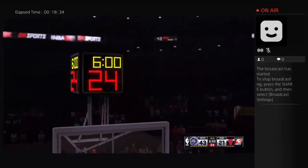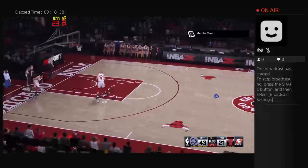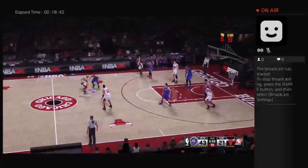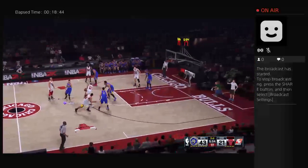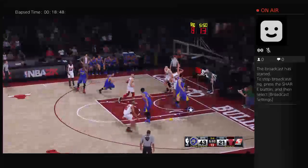Well, it's been a one-sided affair so far through the first 2 quarters, but there's plenty of time to mount a comeback. Klay Thompson with an impressive quarter. 9 points, and from long range, he's hit 1 3-pointer. And when it's all said and done, I got a sneaky suspicion he's going to have a few more.